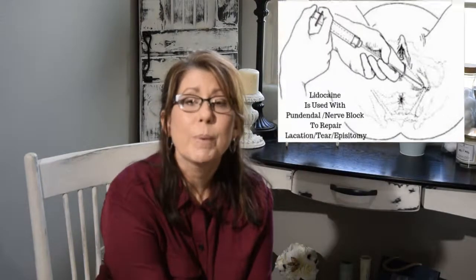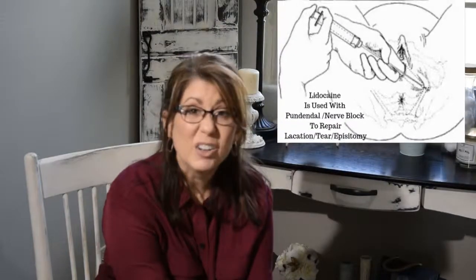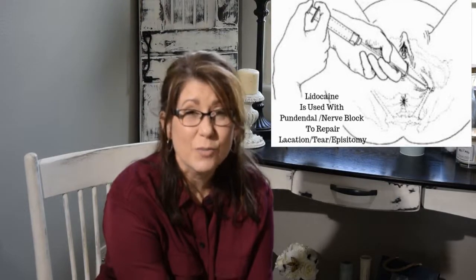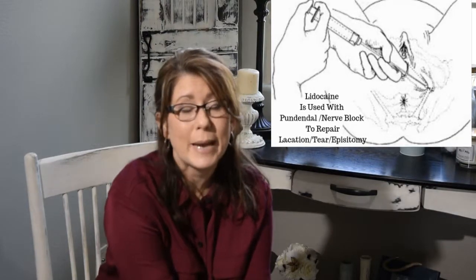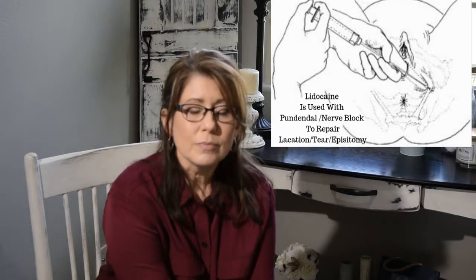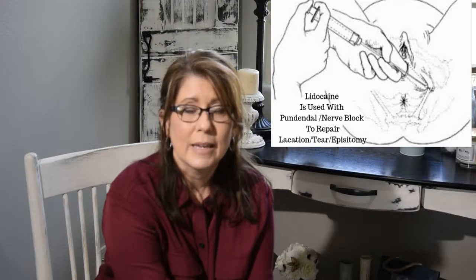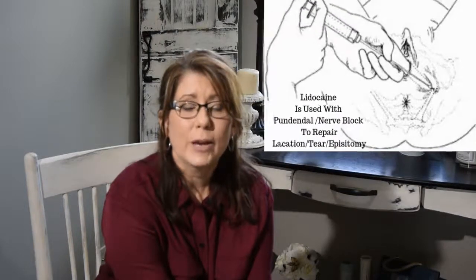My first baby, I went in, I was already 4 centimeters, he broke my water, I delivered him in about an hour and a half. It was painful, but the delivery was not crazy bad. It was the repair. I ended up delivering without my doctor there. The baby shot out and I had a lot of repair. It's what they call a 4th degree. It was pretty bad. He was 8 pounds. So I remember them sewing that up and I felt everything. And just the repair alone killed me.